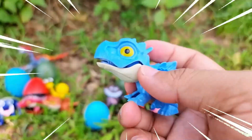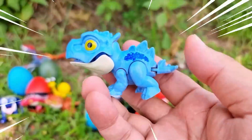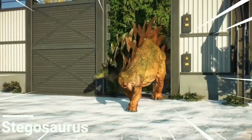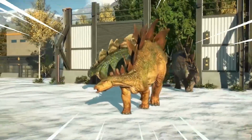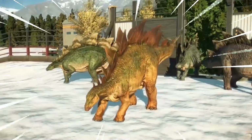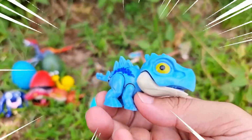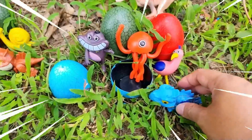Wow, amazing! This is... Stegosaurus is a fascinating genus of dinosaur that existed during the late Jurassic period, approximately 155 to 150 million years ago. One of the most recognizable features of Stegosaurus is its row of upright plates that run along its back. These plates, made of thickened skin and bone, were likely used for display, thermoregulation, or species recognition.